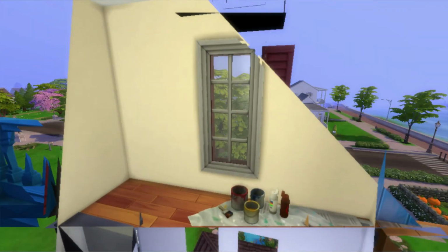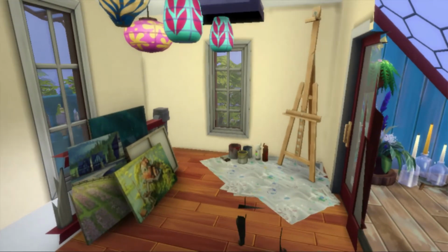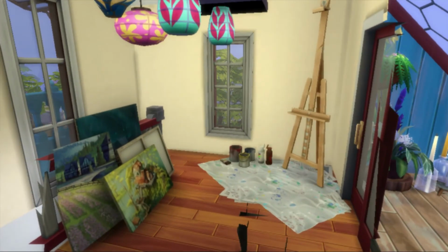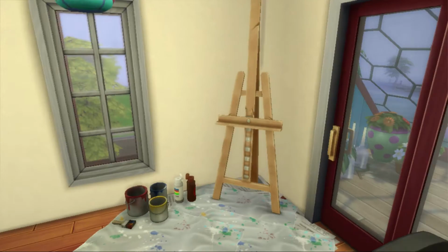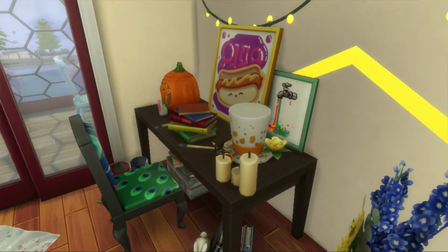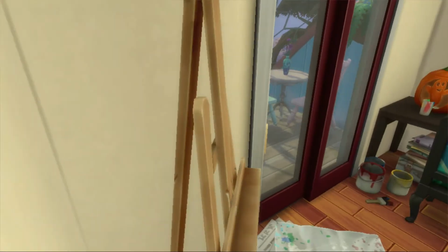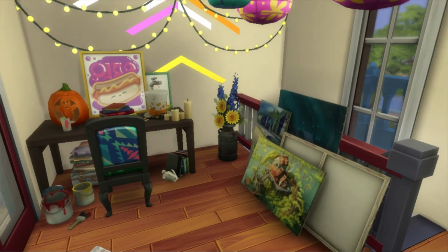Oops, what is this? I think it's because we're too far up that it does this, guys. So this is basically what it is. This is her art studio where she does her paintings, and she does a bit of carving, everything. We will go down to the shed so you can see. This is some of her paintings that she has put away, and she's just so heavily into crafts and everything, and it's just her passion.